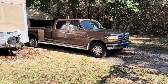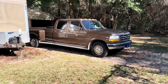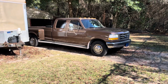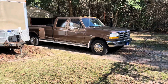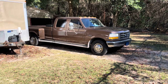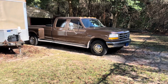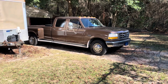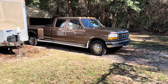F-350s like the one that I have here, in a crew cab long bed dually formation with the 410 rear end, had a gross vehicle weight rating with the tow package of 10,000 pounds. With the truck weighing in at around 6,700 pounds without a toolbox, that gave you about a 3,300 pound payload capacity. Decent, not great, but it got the job done.